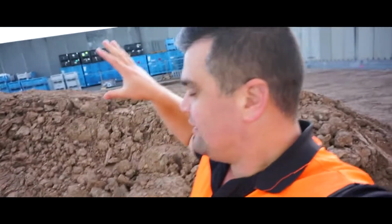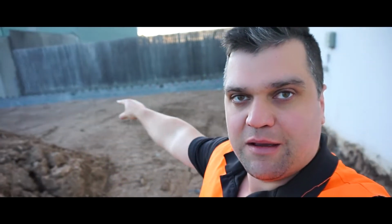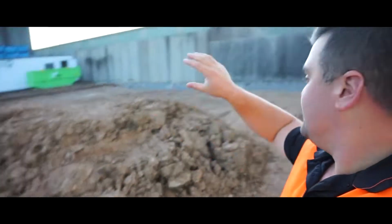Got another one over here, guys. As you remember, this one here is on the end, a massive stockpile that we are going to use as backfill to put along that back wall. So this material here is going where we're just walking in that trench.